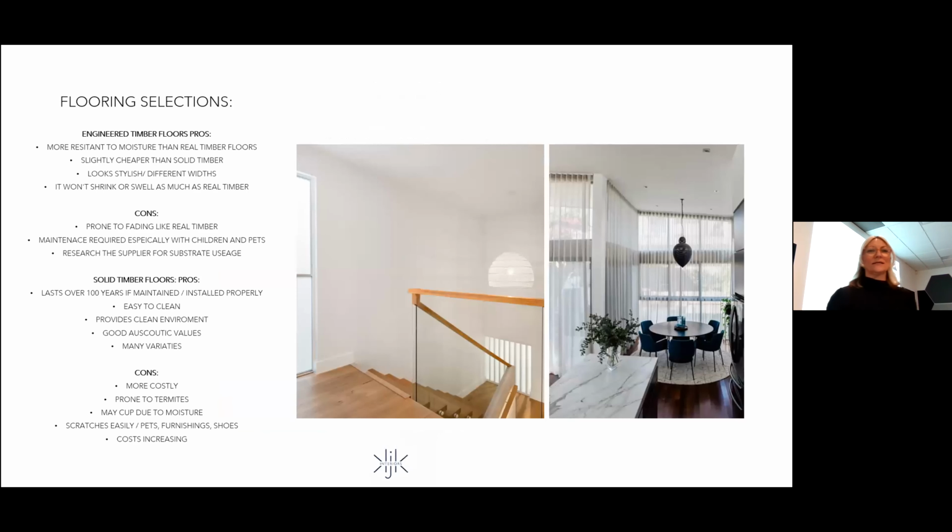So flooring selections. This is a really big one for cost-wise. It's basically 80% of your interior. So it's something that you need to, I guess, work out what you're going to do with your budget, the style, the look, and also the maintenance of it.